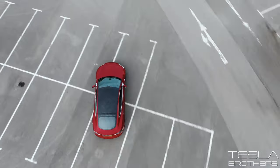You get pop-out door handles. You get an automatic boot. You get the heads-up display, which in my opinion you don't need, but it's nice. You get the adaptive air suspension.